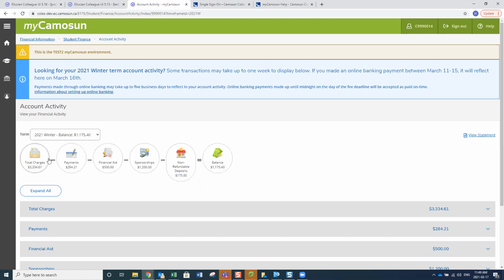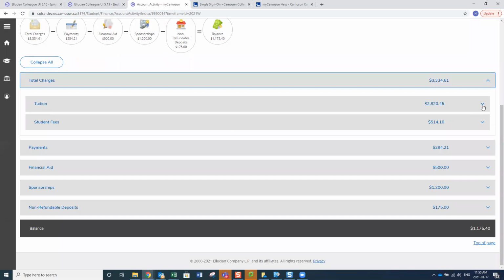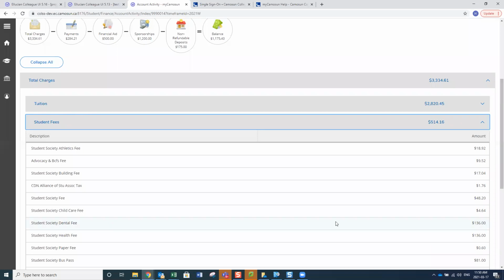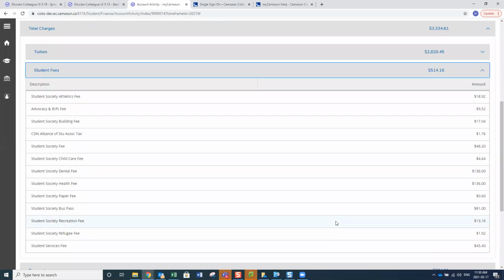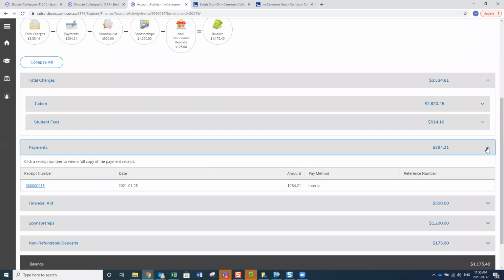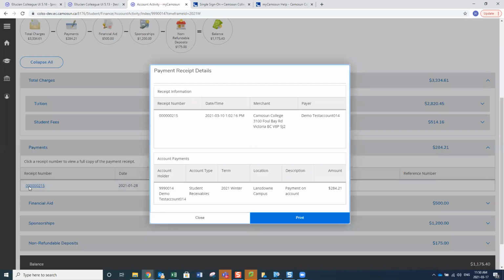Any of these bubbles, when we click on them, will expand down below so that we can see the breakdown. We can see here this is all the tuition, and we have the costs by each course. We also have the student fees, so we can see all the breakdown of the costs for the student fees. You can see all the bubbles relate to a little bit more detailed information. Anytime you need a payment receipt, you can click on this hyperlink and you have the ability to print the payment receipt details. This one here is for that amount that we saw the student made, the $284 against their account.